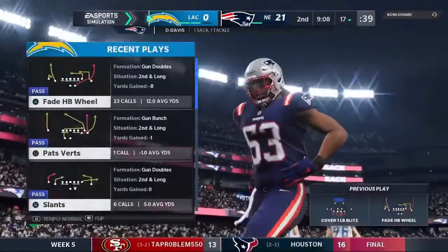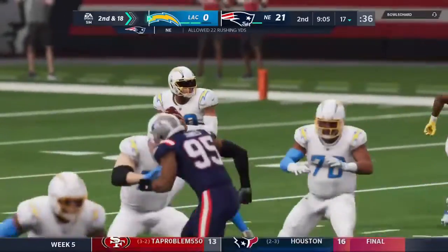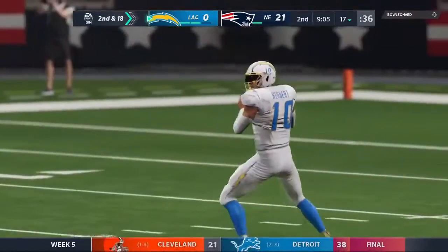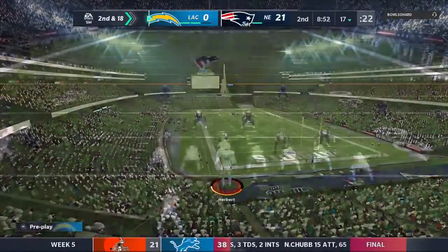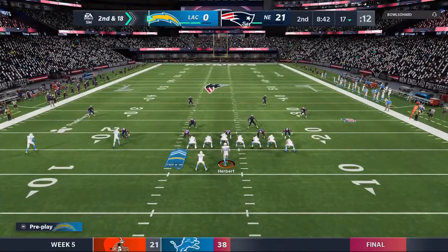Down he goes. Demario Davis. The blitz works to perfection as he gets in there to dump him for a loss of 8. Second down. So that complicates things a bit here. 18 yards to go now on second down.